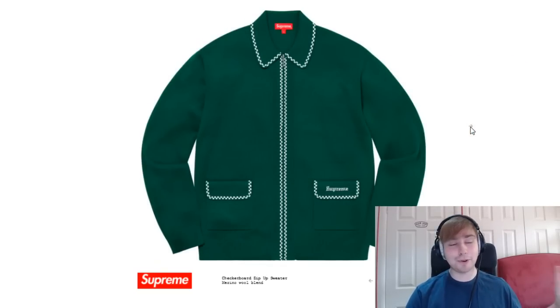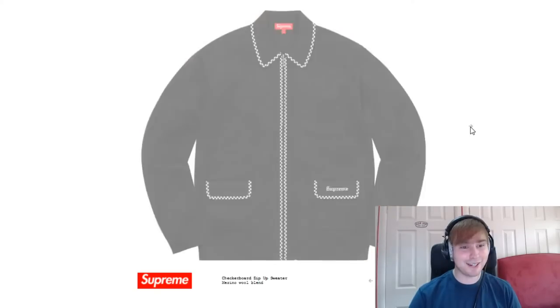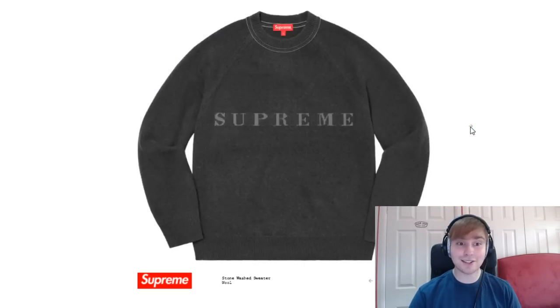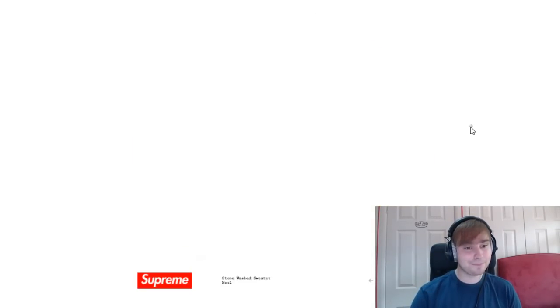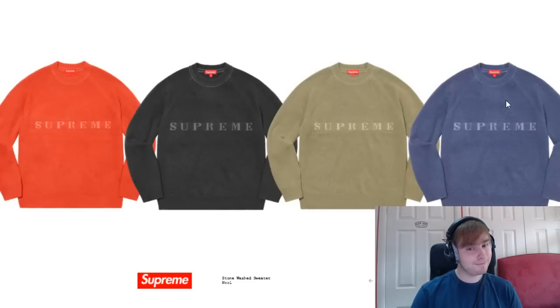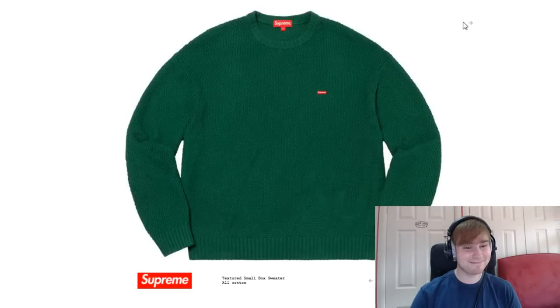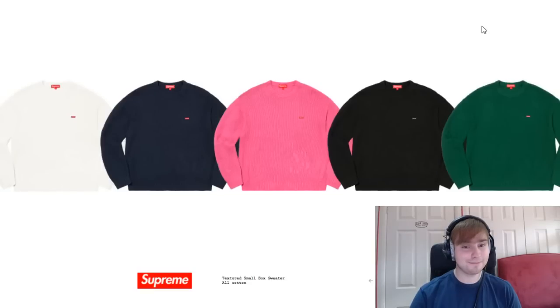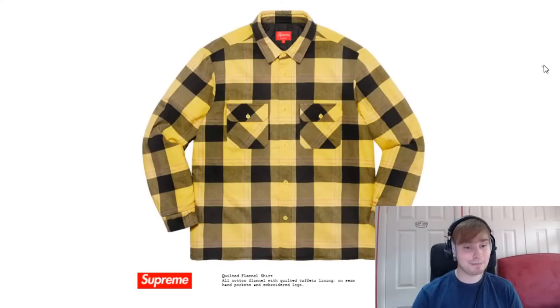Although I think it did pop off. So checkerboard sweater. Yeah, no. Especially in that orange. No. Stonewash sweater. They're doing a lot of sweaters, aren't they? I mean, it is full winter, but still. Navy and black, I think, or blue and black. Look nice. Textured small box logo. I like the Supreme font, but it's not too legible, so. Still, oh, that's the end of sweaters. Sweaters are okay, though. A lot of sweaters, they're okay.